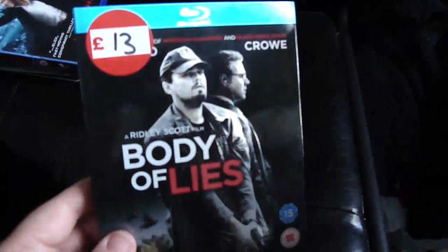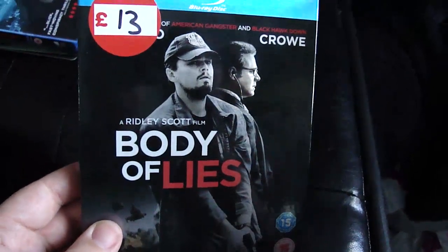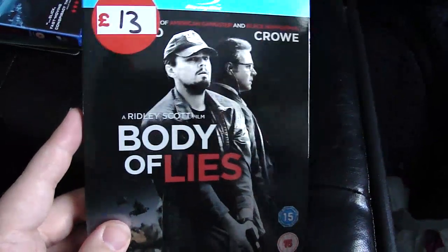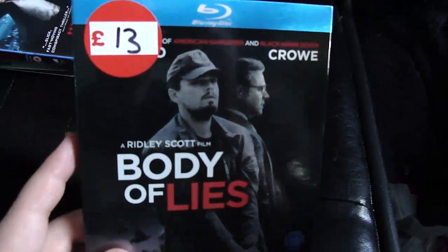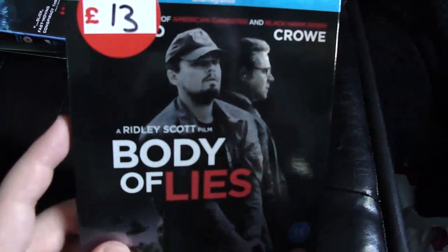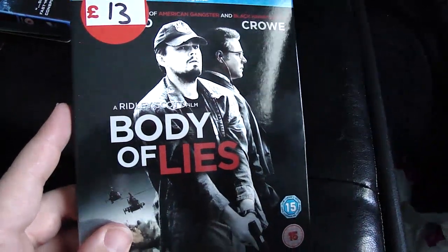And then I walked into Blockbuster today and lo and behold, 13. So I thought I'd pick that up. Big Ridley Scott fan, especially a fan of the guy who makes his DVDs. I won't butcher his name again, watch my previous updates. Charlie's name is, and he put this together as well, and he's done an amazing job on the extras.